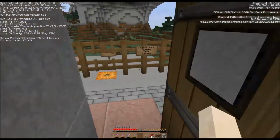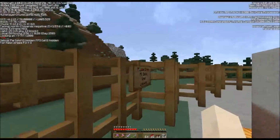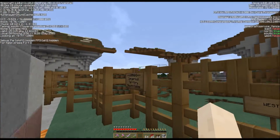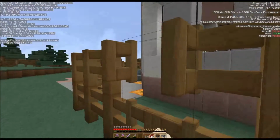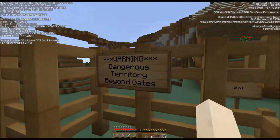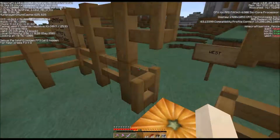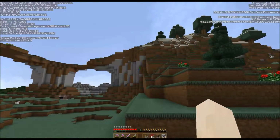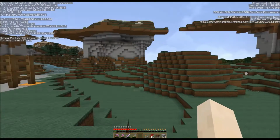But I'm going to show you a nice little feature that we have out here. This is surrounded quite safely from skeletons unless they're up a little bit over there. They could still shoot in here if they're up a little high and still fairly close, but it's not bad. But if you go out any of these gates, all the gates have a sign on them that say, warning, dangerous territory beyond gates. Please close all gates when leaving. Now each set of gates has the same sign. Also reminds you which direction you're headed out here. And over here, you can go underneath the arches, you can go explore.